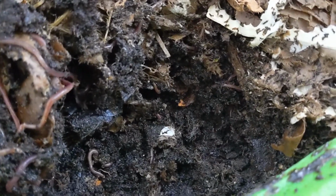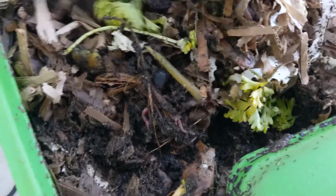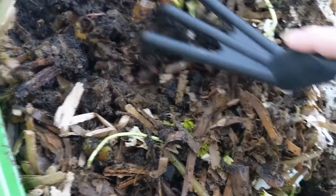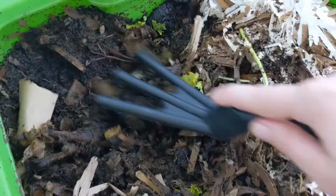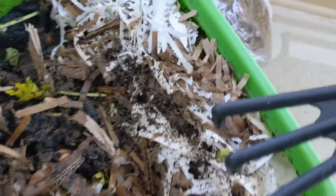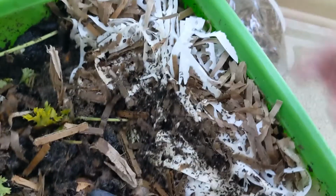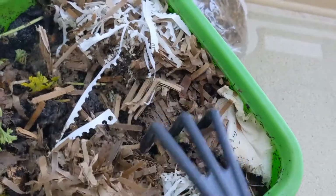Oh man, yeah, look at all of that. Hello, worm family. There's a lot of guys in here, so that's exciting. Maybe you can pick it up on here, but it is definitely kind of squishy. When I move stuff around, I can definitely hear squishy sounds, if that makes sense. So I'm definitely glad that I've been putting in this filler here. This is a little dry, but most of this is pretty damp. So that makes me feel good.